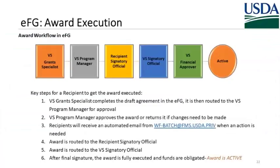And now I'm going to go over the award execution workflow within EZ-Fed grants. So the VS grant specialist will complete the draft agreement in EZ-Fed grants. It's then routed to the VS program manager for approval. I'm going to stop here because it's important to note that once the award is approved by the VS program manager, the grant specialist cannot go back in and edit.